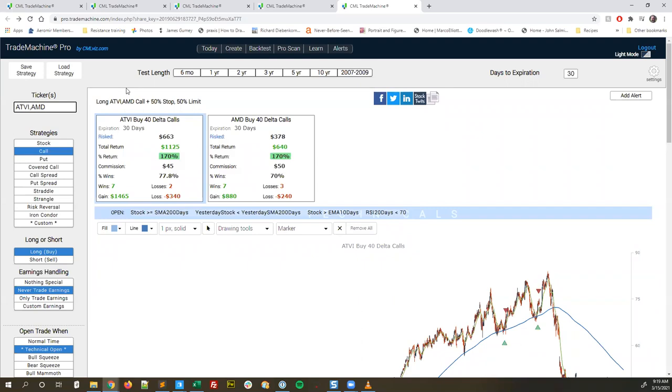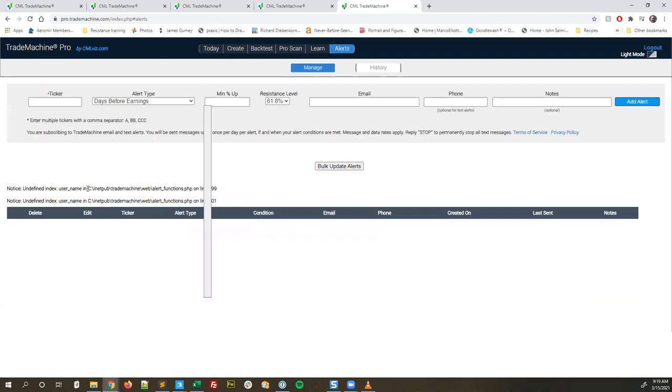I don't think there's any questions. I don't know if they've got this alert thing fixed yet. No, but still, they're doing something on their server. It looks like a Windows server with IIS, so who knows what they're doing on it.